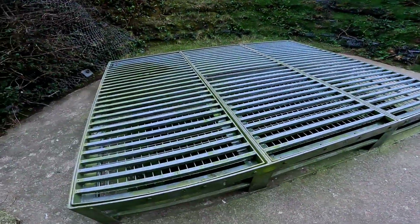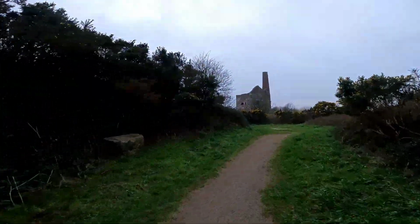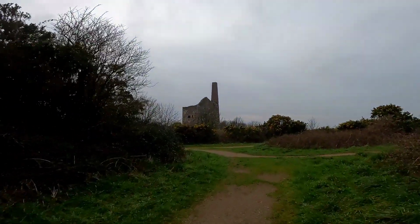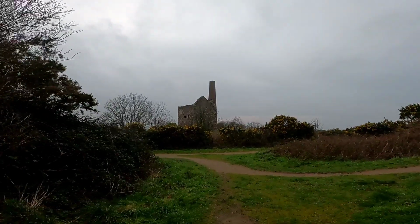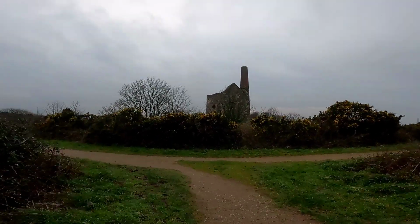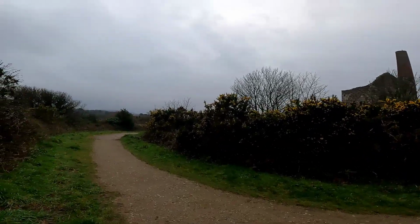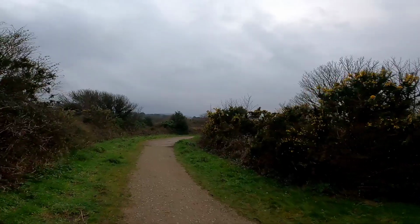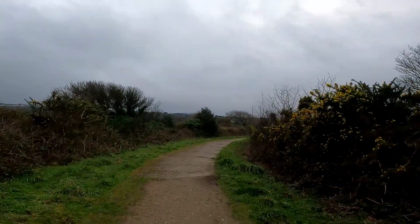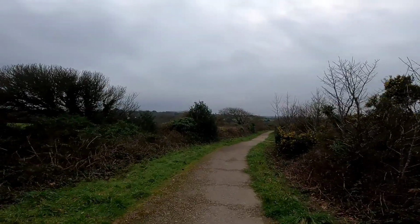So there's the shaft, as you can see. So now we'll head over to the Stamps engine. So this mine is typical of a Cornish mining site, in the fact that it wasn't just one engine, it wasn't just two, it was three. Now, most big mines here in Cornwall would have had three engine houses. Now, you might be wondering, well, why the hell have they got three engine houses?